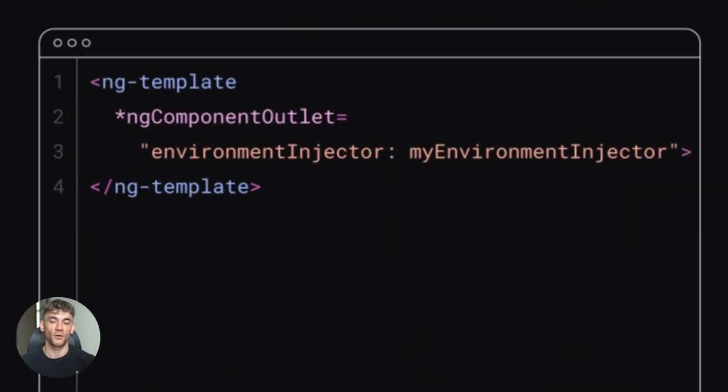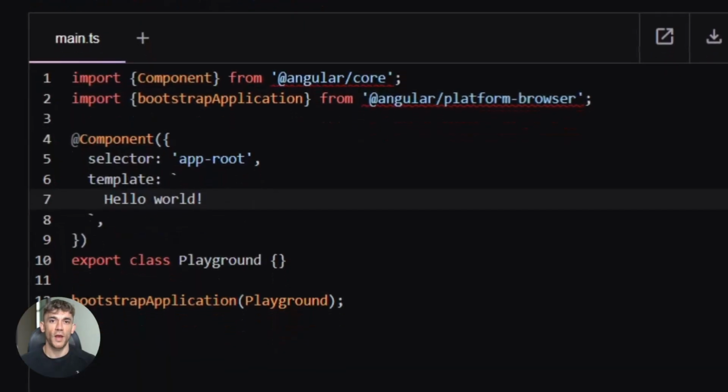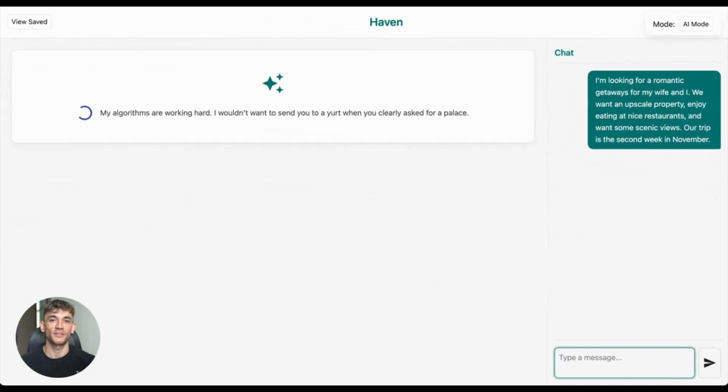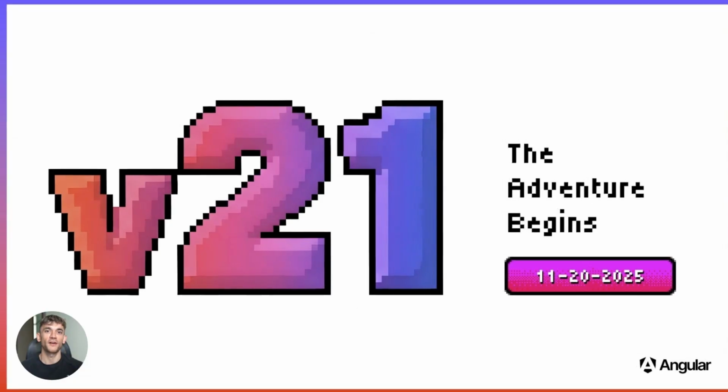We're covering signal forms, zoneless change detection, why your HTTP code just got way simpler, and a secret feature for building accessible apps that almost nobody is talking about. This is huge for developers, this is huge for businesses, and if you're building anything with Angular, you need to see this. What is Angular V21?